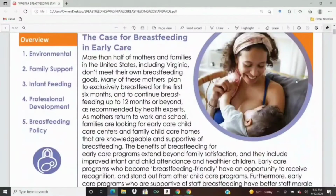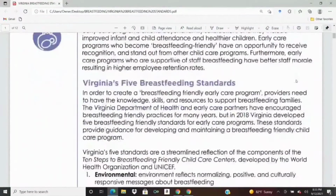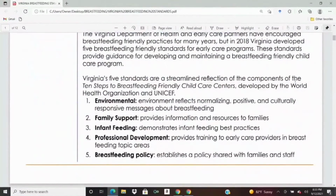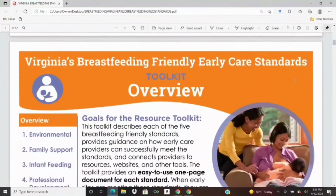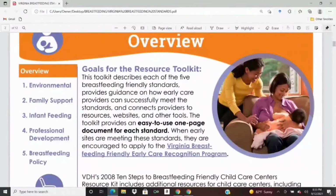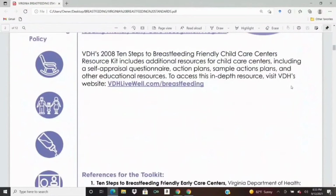You can see it has the case for breastfeeding in early care. It has those subheadings, Virginia's 5 breastfeeding standards, and I just want to say that if you want to read any of these, you can pause at any time and read it. This is not going to be a very long video. This is just a short video with an overview of the paperwork that I had to work with while designing or decorating the daycare space.